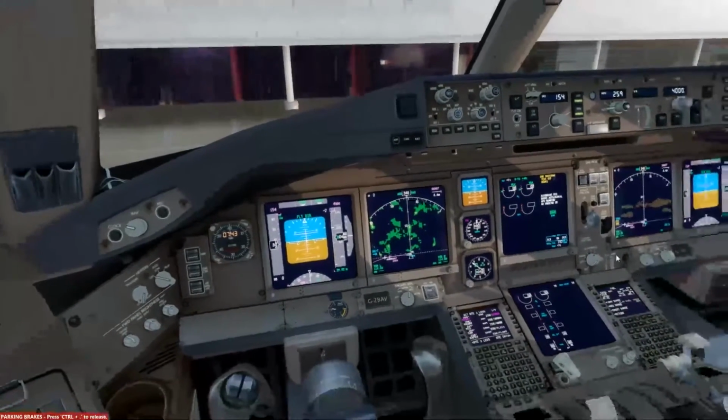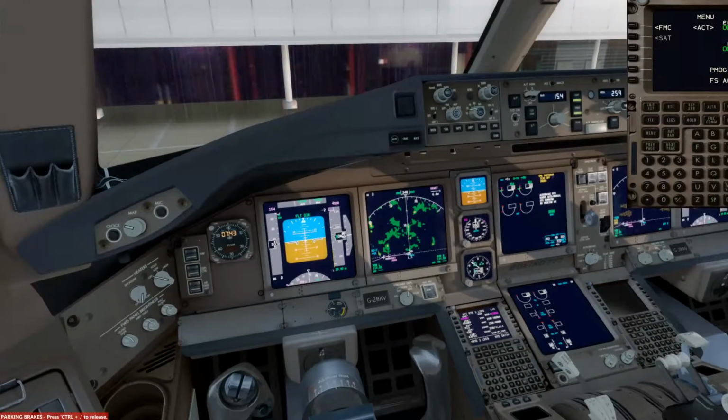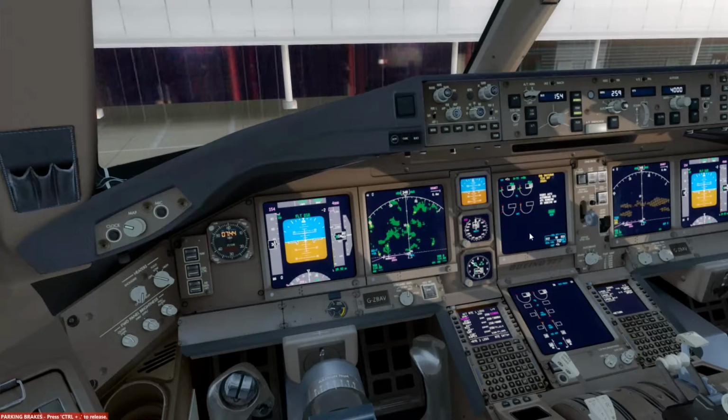So we can shut the doors now. Just going into the second FMC, using the 2D pop-up because I'm lazy. And we'll just double click that to arm them. And then we'll just close all of these. So all that's left is TCAS, or after the doors are all closed, should be TCAS and engine shutdown.